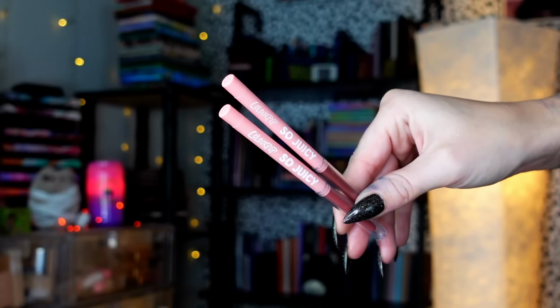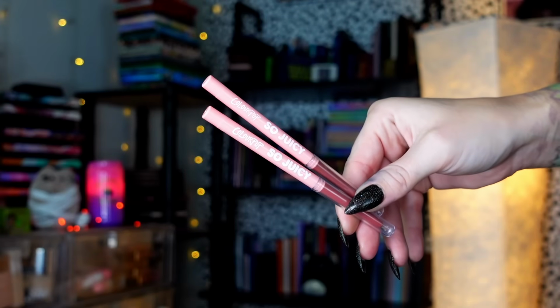I made a purchase at Ulta recently for some new shades of the NYX Butter Gloss Blings, which is one of my favorite gloss formulas of all time, and a couple new lip pencils from the Colourpop So Juicy line, because I really like those lip pencils as well. I guess we can talk about the pencils first. I tried a few of these a couple months ago and I really enjoyed them, so I really wanted to pick up some new shades.